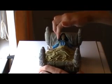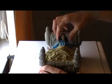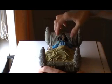Let's see if I can get closer so you can get a really good look at her face. They did an excellent job capturing Linda Blair's appearance in the movie. All the cuts and scrapes that she inflicted on herself with the crucifix are there. I kind of wish they would have done a little bit better job with the hair. It kind of sticks out right there. I'd like a way to keep that down, but I really don't think there is a way. Obviously they left it that way so that you can do this.